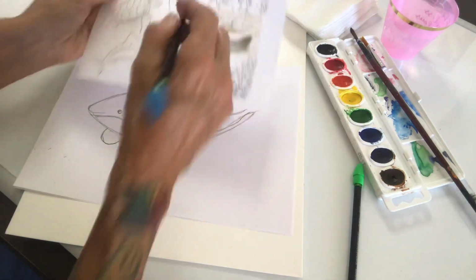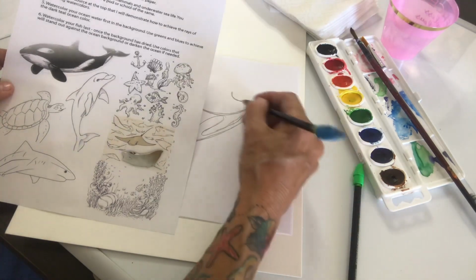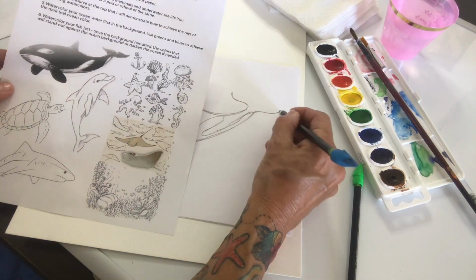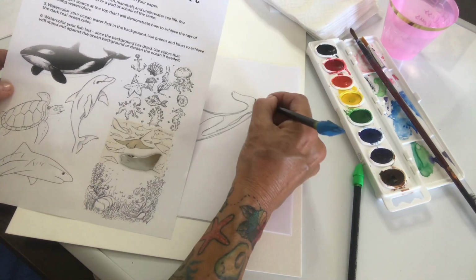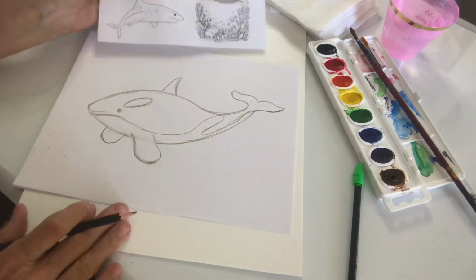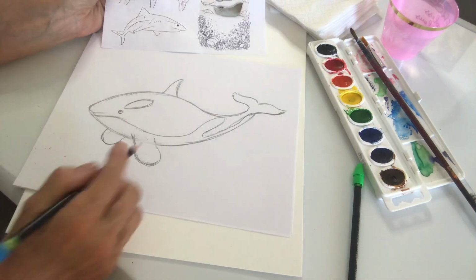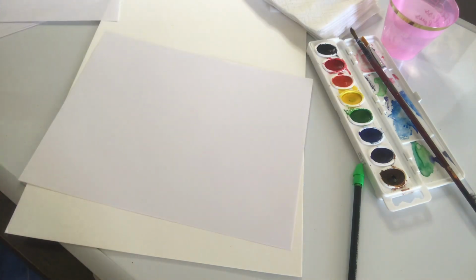Now when you go to do the tail, let's take a look at the tail. Both sides kind of comes up like that. Looks like an S, all right? And same with the other side. It's gonna be a slight S curve. And then I'm gonna go in and make the other part of my tail up like that. All right, so get familiar with sketching out some of these animals, and let's look at other shapes.